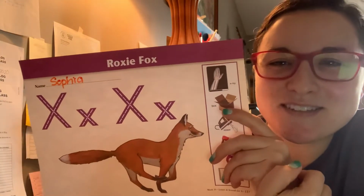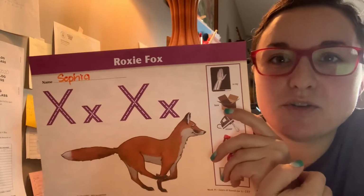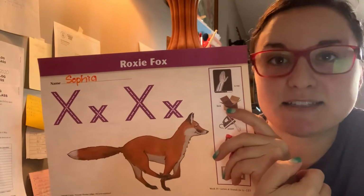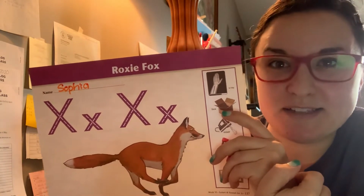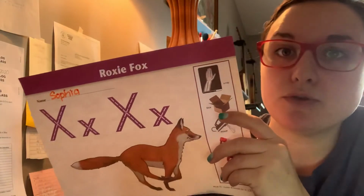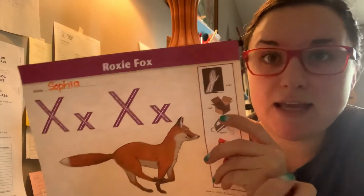All right, friends, we're going to start working on another new letter. Our new letter on this page is X. Now, X makes a really weird, funny sound. It almost sounds like two different sounds smushed together.